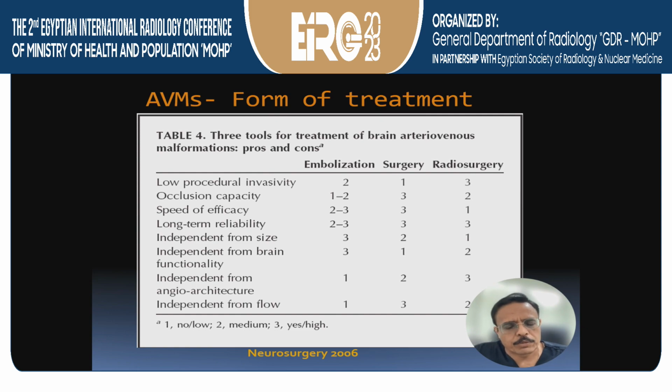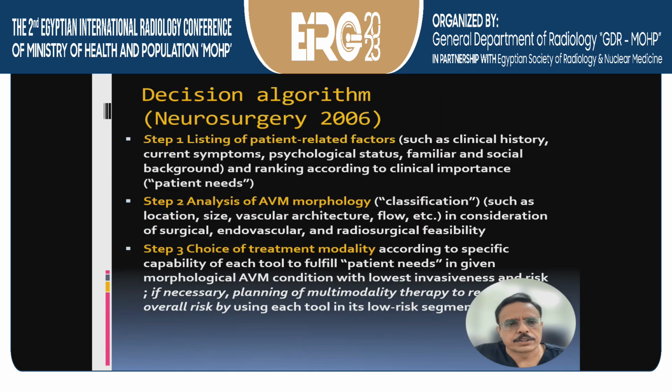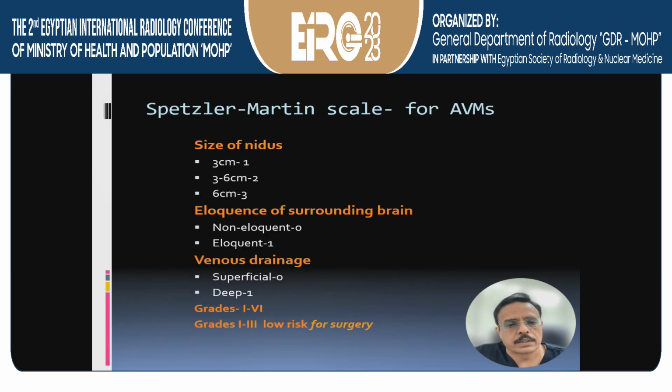In our department, we always discuss with the radiosurgeons and the vascular surgeons before we take a final decision. So this is the algorithm which can be used. Number 1, you list patient-related factors like history, symptoms, family background. If you need multiple sessions of embolization, cost can be a significant issue. Analysis of AVM morphology then, like whether the location is there, whether good access is there, what's the size, what the vascular architecture is, is it high flow, any aneurysms associated, then we decide. And the choice of treatment modality depends upon the patient needs, and then we see.